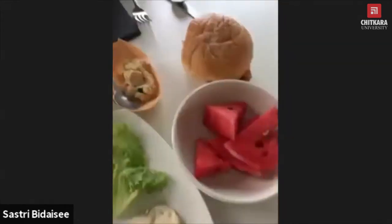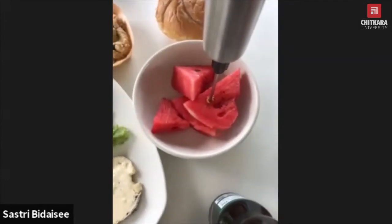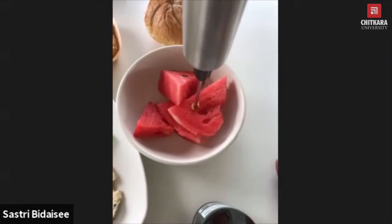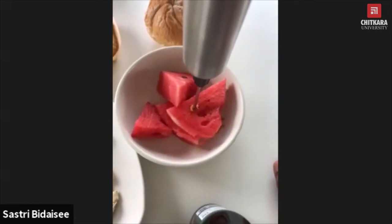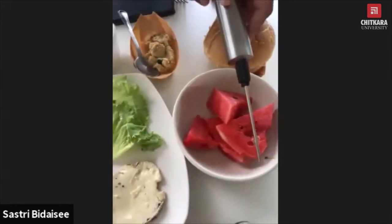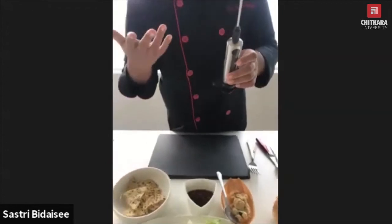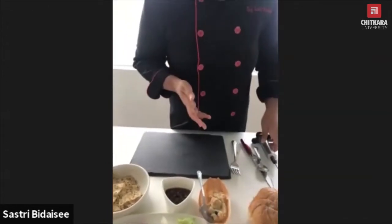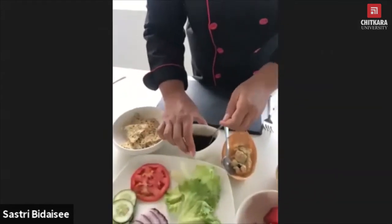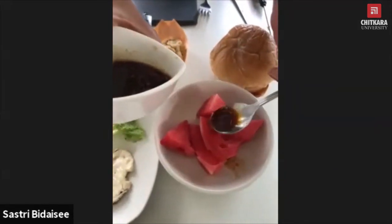Right. So now I take the syringe, I put it into the middle of the watermelon, and I infuse it. So it's infused into the watermelon. Now, a lot of homes will not have this equipment. So, the easiest thing to actually do, everyone has a spoon. You take the spoon and you just infuse it just like this.